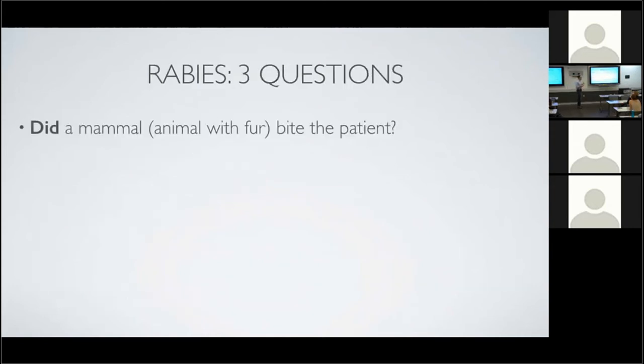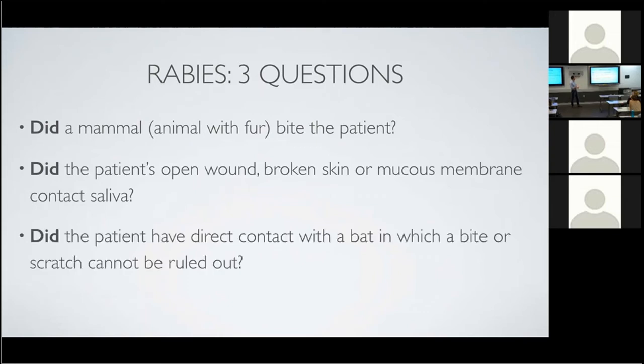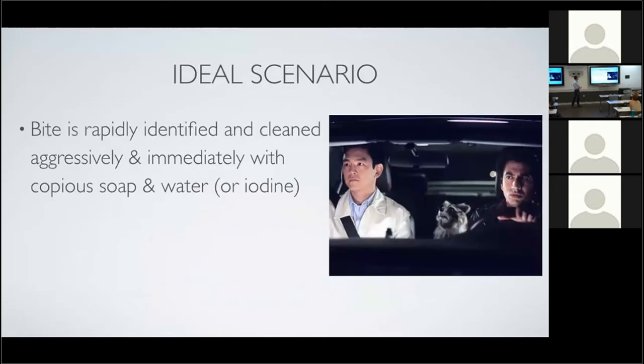Okay, so the questions when I think about rabies are: did a mammal bite the patient? Did the patient's open wound, broken skin, or mucous membrane contact saliva? And did the patient have direct contact with a bat in which a bite or a scratch cannot be ruled out? If yes, then you go through the following algorithm.